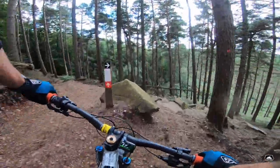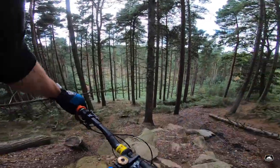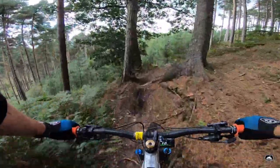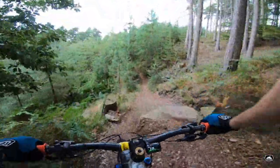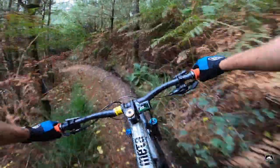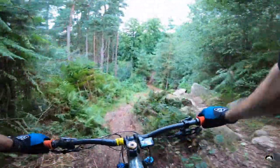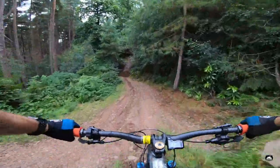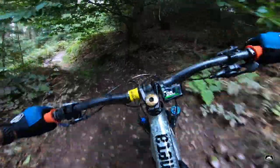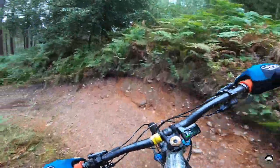Black option to the right. Oh, that's too black. It's like stupidly slow. Oh shit. Just had to commit to that. Didn't have the speed for that one. Oh, should have gone right. My bad. Oh, that one's a wet leg.